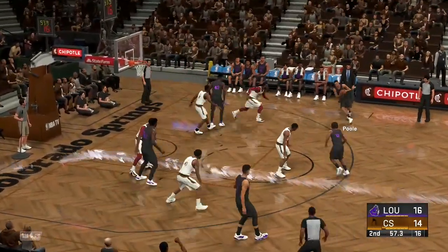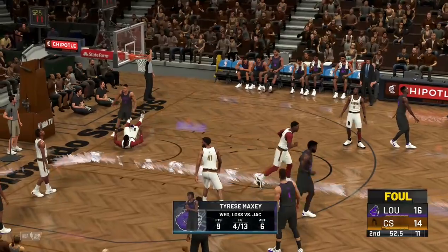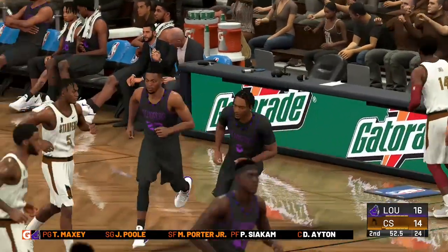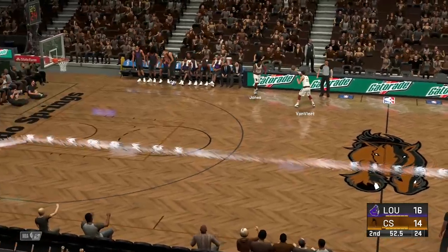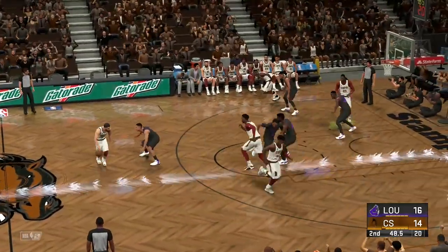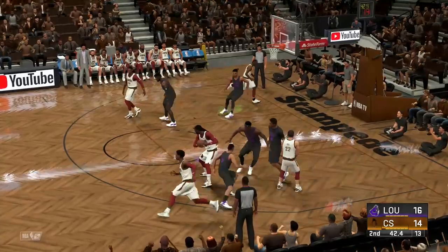Now here's Maxey. 9 points last game. And there's the foul. It'll go on Jordan Poole. That's his first foul. Oh, great defense there. Anticipated the play and got there first. And some changes here for Colorado Springs. Jones checked in for Bay, and it's Fred VanVleet in for Quickly. Louisville also making some changes. Williams, he's checked in for Michael Porter. And it's Damian Lee in for Maxey.